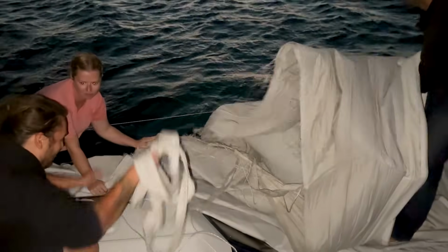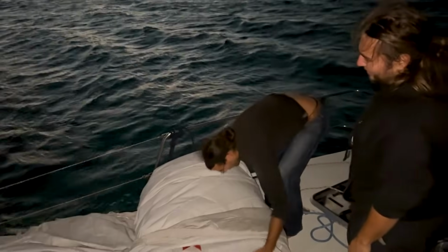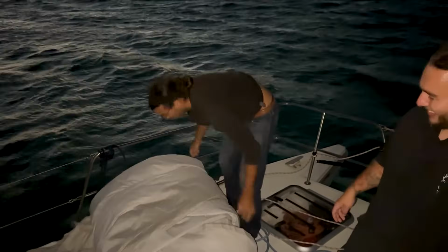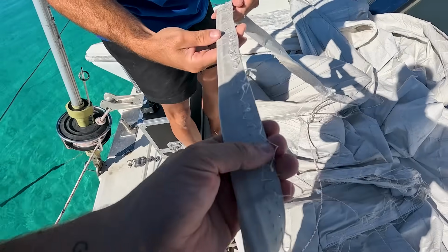And then we were finally able to get the sail down and fold it up. If you haven't worked with a sail in person, they are super heavy to move around, which makes sense because they have to deal with so much force from the wind. The next day, Hunter and I took on repairing the sail.